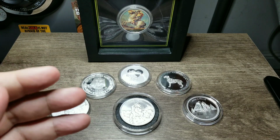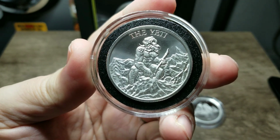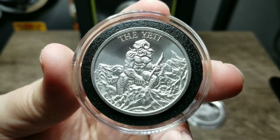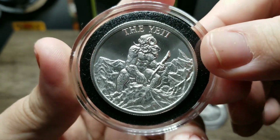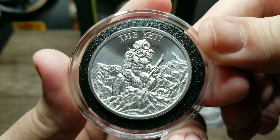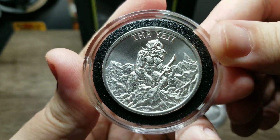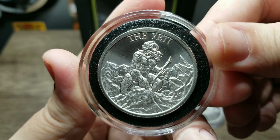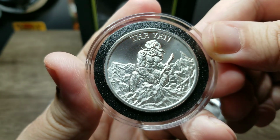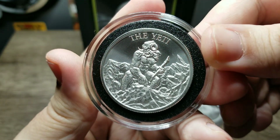And the last coin that I picked up, this is part of the cryptid series that we've been discussing in the last few unboxings. Along the same line as Bigfoot, this is the Yeti. And this is from the Intaglio Mint. It's a 2-ounce silver round, and the Yeti is struck in high relief on this 2-ounce coin. And you can see him there with some kind of a stick that he's going to stab someone with, it looks like, looking down from the mountaintops. Very imposing figure there, the Yeti.